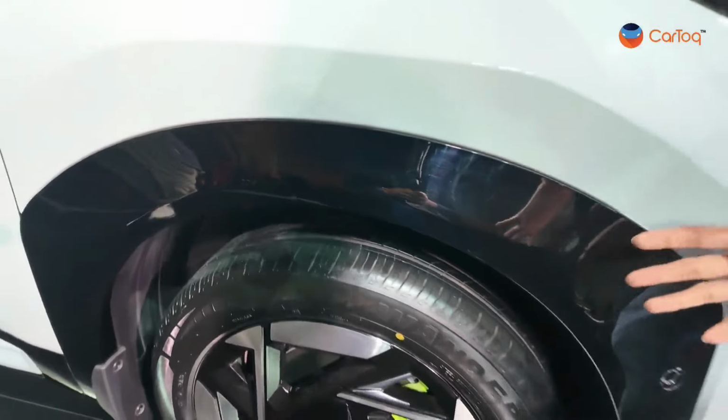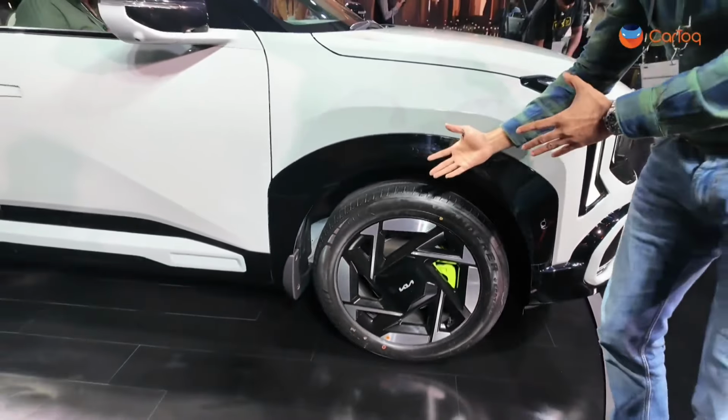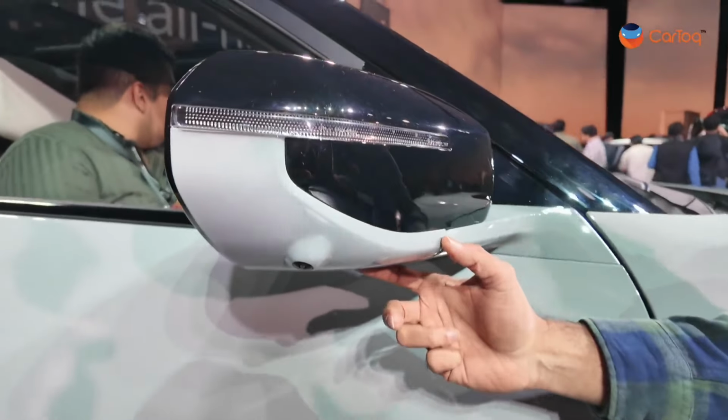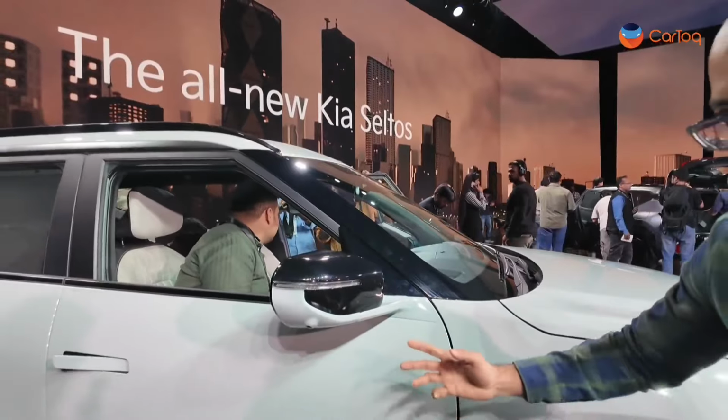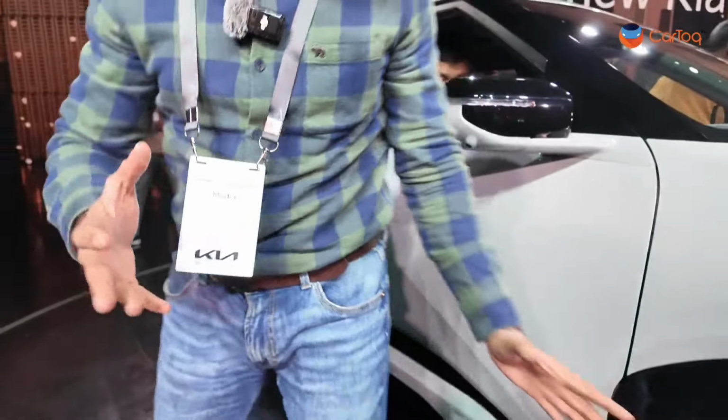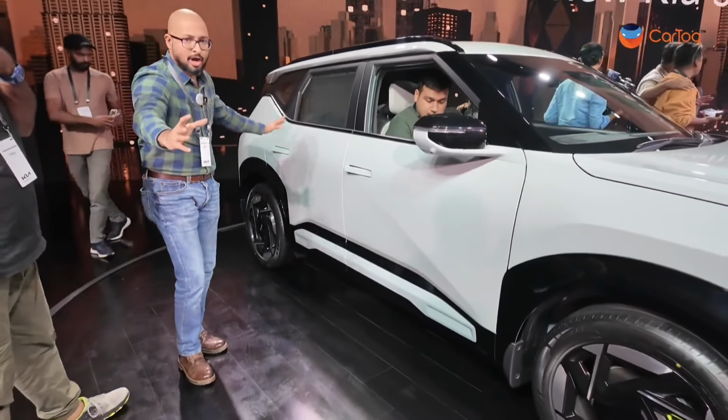What you get is 18-inch wheels, bigger than before, completely new design. Then you also get this gloss black cladding. It's become a trend, and Kia also has jumped onto the gloss black trend here. And as you move towards the profile, you get this 360 camera. Remember, this has got ADAS level 2 plus. This car's become much longer than before. The wheelbase is increased, a full 80 mm longer than before.